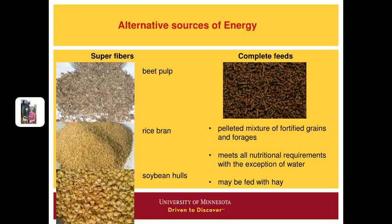A bad hay year can really impact the bottom line in terms of feed costs, which are usually the biggest expense of horse ownership. Or maybe hay is available, but the quality is bad. It's moldy, it's dusty, ditch hay. Then, of course, there are the special needs horses, those that for a variety of reasons can't be fed the common feedstuffs. What alternatives are available?